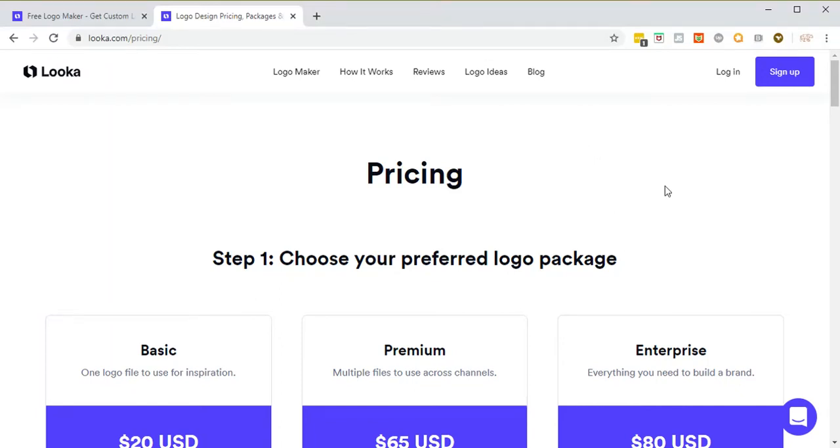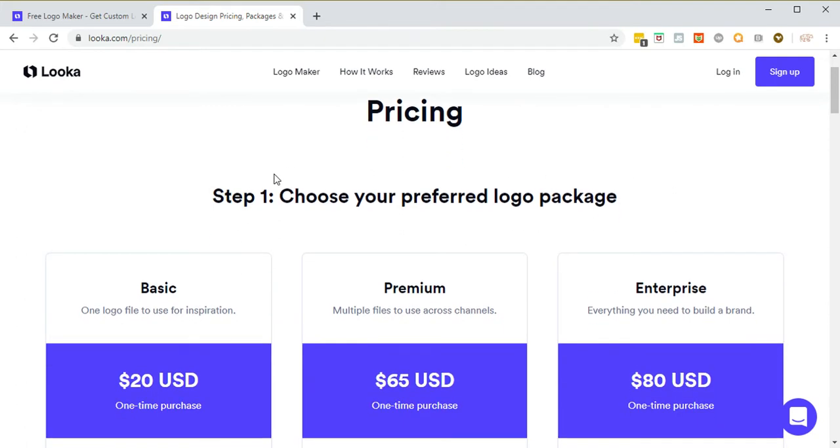Chris from Gravy here. Wanted to show you a really cool service called Looka, which allows you to create a logo and branding for your business.